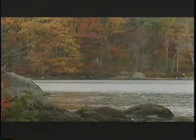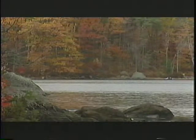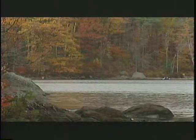Today, there's a short portage between the two ponds, maybe 150 feet. Nubanusset has an access ramp up near its north end and 643 acres of beautiful water for boating or fishing. A lovely place.